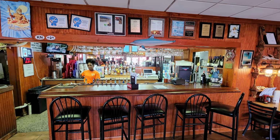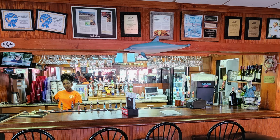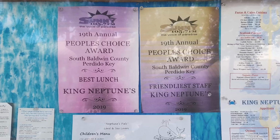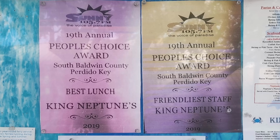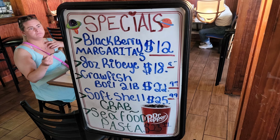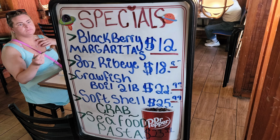So you see they've got a little bar area in the front there, and this is a nice little spot to hang out while you're waiting for a table. Fortunately, we don't have to wait for a table. And you see they've also gotten some awards here. The last ones look like they were 2019. They have some specials listed with a blackberry margarita, an 8-ounce ribeye, crawfish boil, soft shell crab, and seafood pasta.